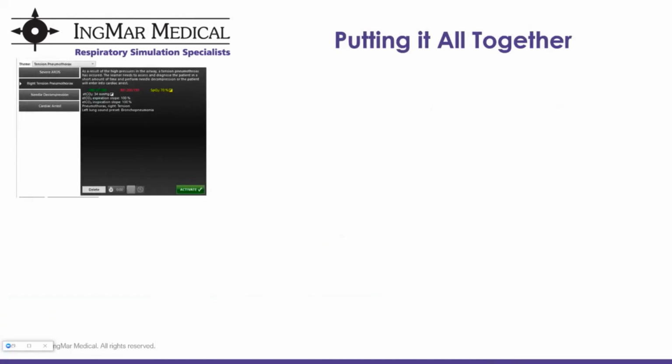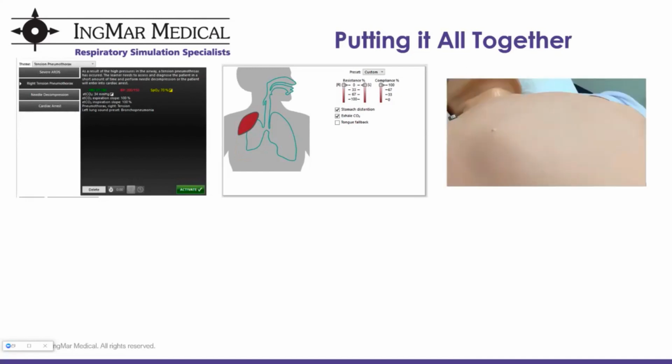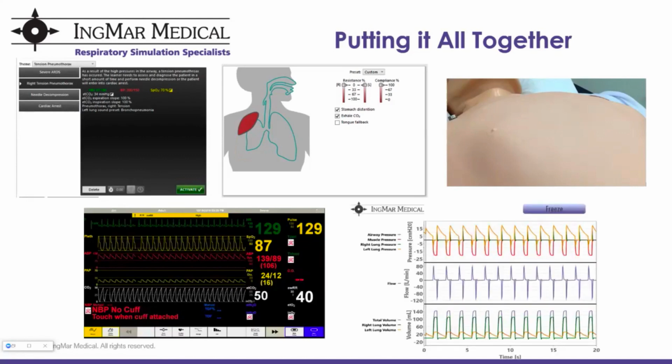For example, when we activate the right tension pneumothorax theme state, the airway and breathing window shows the right tension pneumothorax as active. The mannequin's chest rise will appropriately change to unilateral based on information from the ASL 5000. The patient monitor will reflect the appropriate vital signs for the learner. And the ASL monitor will show the appropriate pressures, flows, and volumes for a patient with a right tension pneumothorax.